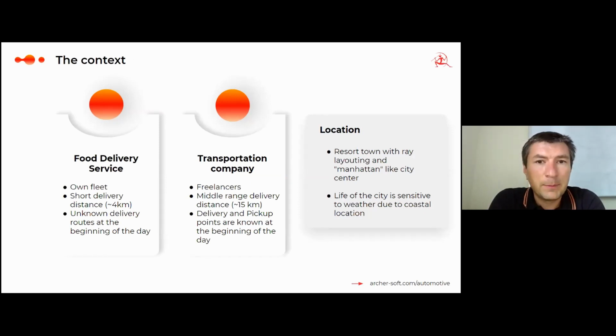And the opposite of that, another of our clients, a transportation company, uses primarily freelancers on their routes, and they have a middle-range delivery, like 15 kilometers. But their peculiarity is that delivery and pickup points are not known at the beginning of the day. And so we will see the approaches of these two companies.